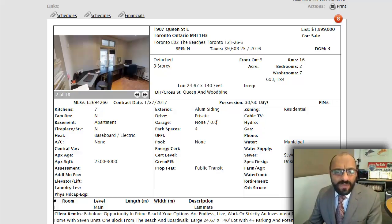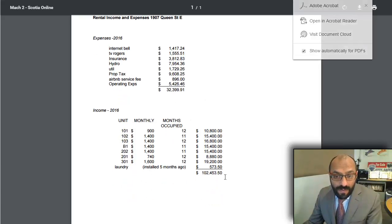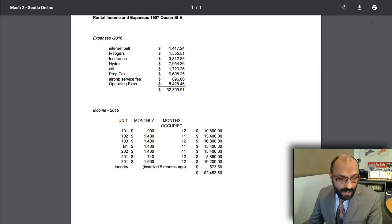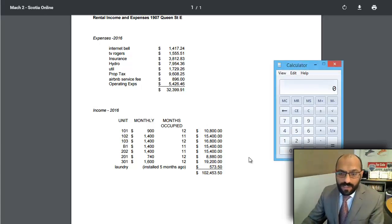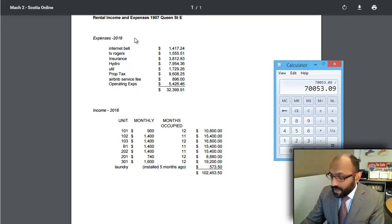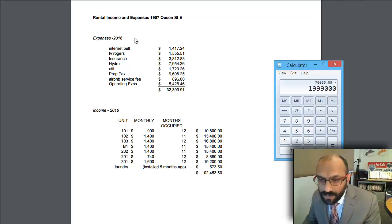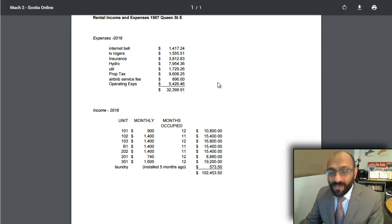So 1.99 is what they're asking for it. There are financials available, so let's take a peek at them quickly. 32,000 is your operating expenses, 102 is your income. So let's run the numbers. 102,453, subtract 32,399.91, so 70,000, and then they're asking 1,999,100. Am I right? One more zero. There we go. So they're asking a 3.5% cap rate.